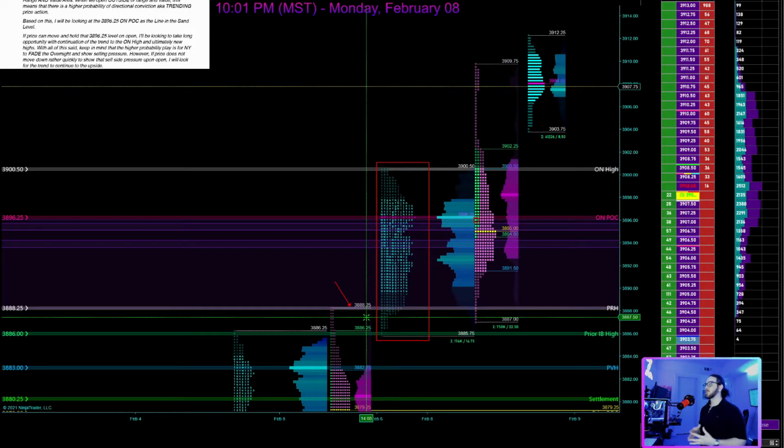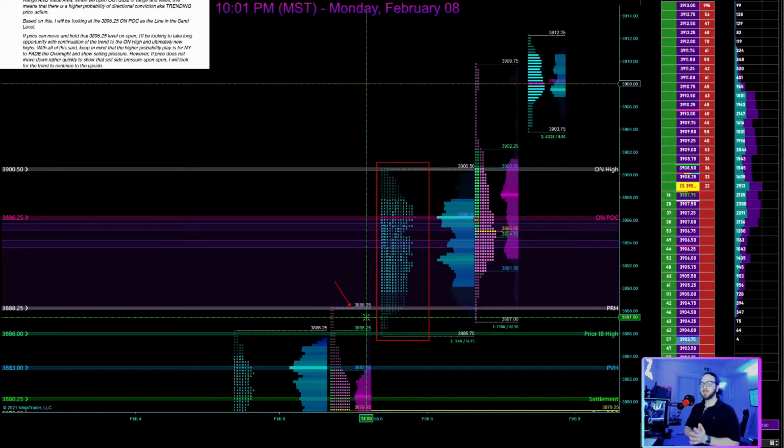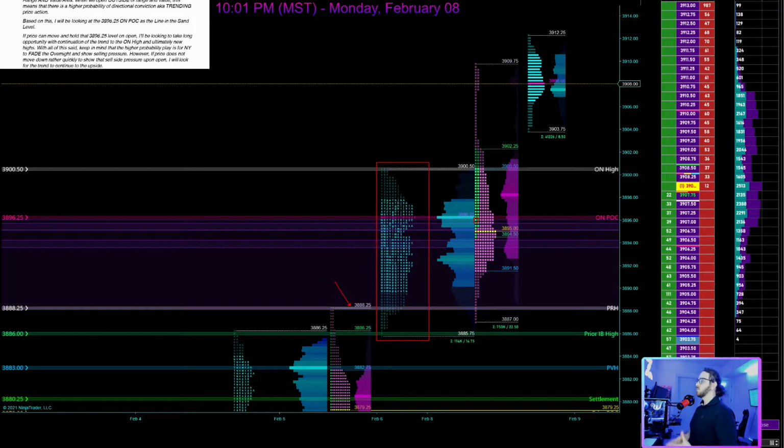We want to buy when the instrument is cheap, and we want to sell when the instrument is expensive. That's the idea of using value and auction theory to our advantage. So with that said, we did get more ranging price action than anything else. We did not have much directional conviction, and again, we had that neutral extreme profile type.